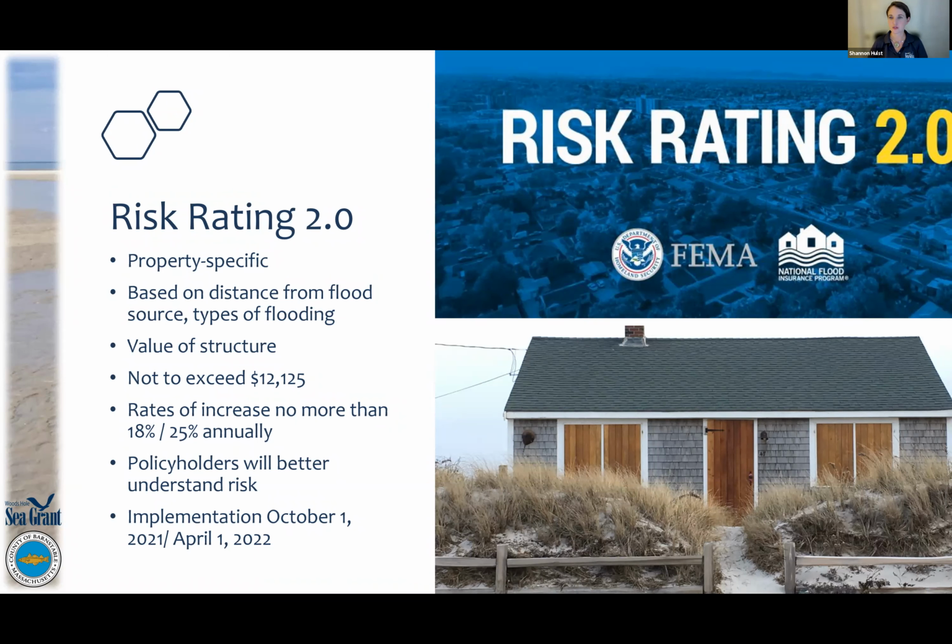So overall, folks will understand their flood risk better and understand that just because it hasn't flooded there doesn't mean that it won't. And then, as I mentioned, it is going to be implemented for new policyholders this Friday, October 1st. And then for existing policyholders, when they renew after April 1st of 2022, they will be switched into this new rating system.